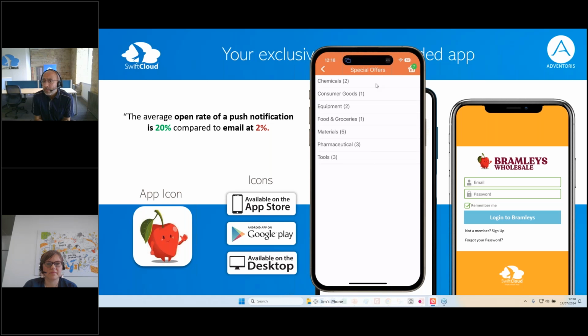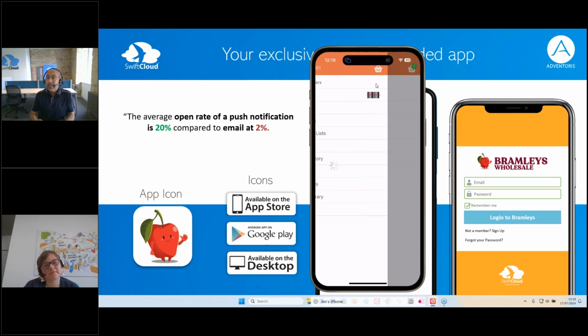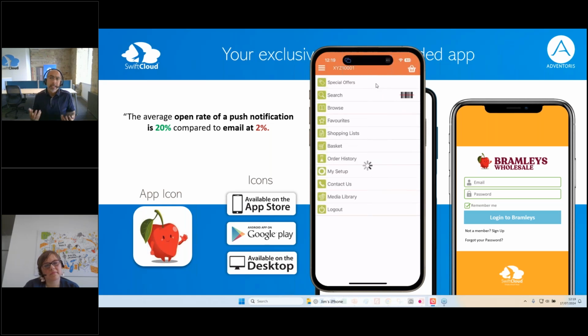And Dale Drinks I've already mentioned, and the other company that got an 18% increase in basket spend just in the first 4 weeks of launching SwiftCloud. And that's the big difference that SwiftCloud makes, because they get to see a breadth of products, different product categories, price points they didn't know were available, units of measure they didn't know were available. And then there's what I call the Amazon factor, the convenience factor.